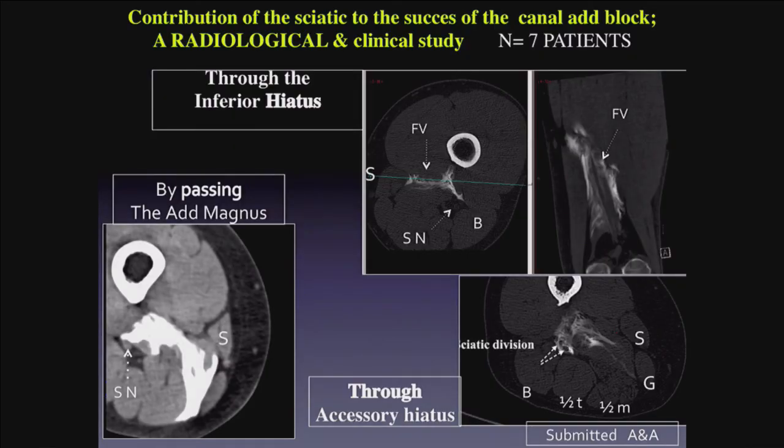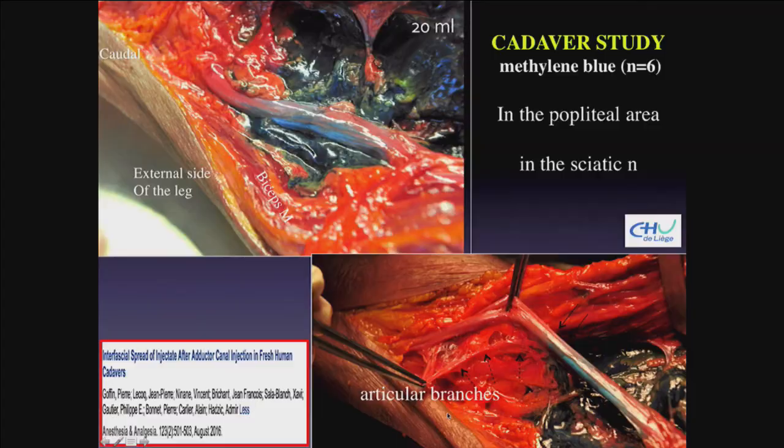Some of these patients had opacifications, and in all the cases, the dye contrast was going from the sartorius to the bicipital, very close to the sciatic nerve. The local anesthetic went along the femoral artery, becoming here a popliteal artery, turning around, as I will show you, the adductor magnus, or going through the small accessory hiatus.